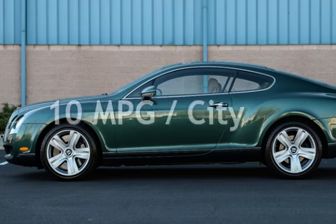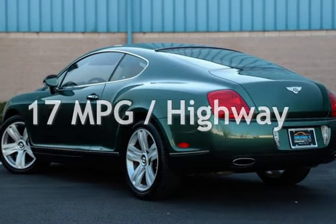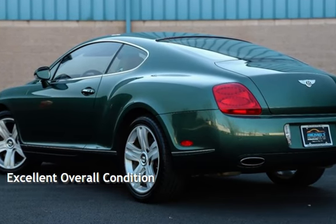Estimated fuel economy for this vehicle is 10 miles per gallon in the city, and 17 miles per gallon on the highway. This vehicle is in excellent overall condition.